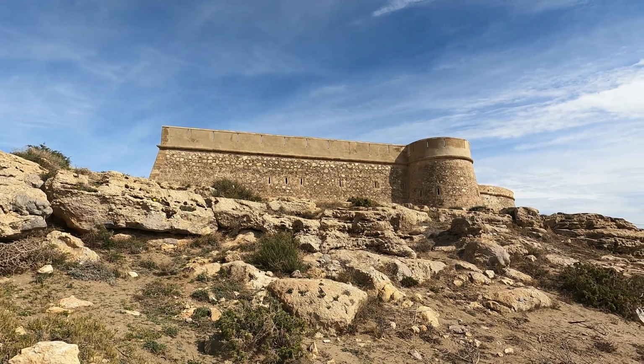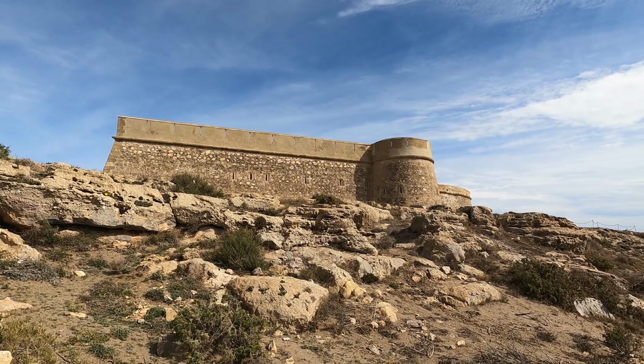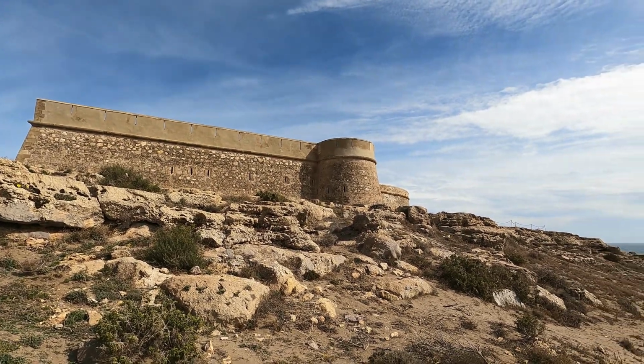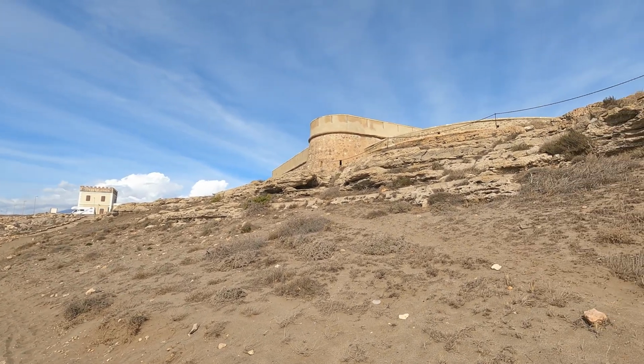Again, I've always driven past it, but I've never looked in it. I've just seen it there. It's something I've always wanted to have a look at. But today, with me walking, it's giving me the opportunity to do it.